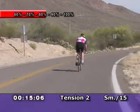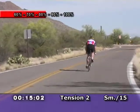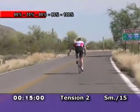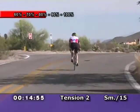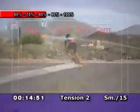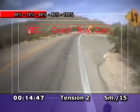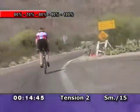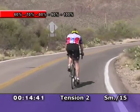Making a left turn coming up. Checking for traffic, seeing where you are. Stay on my wheel. Here we go, left turn. See the sign there for Old Tucson. And we're making a left, and we're going to be heading up the backside of Gates in just a couple minutes from now. Get out of the saddle, stretch your legs out a little bit.